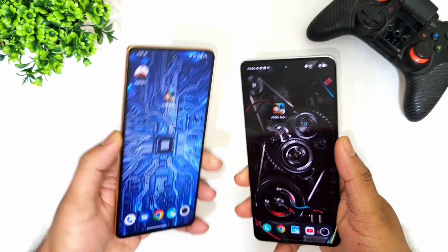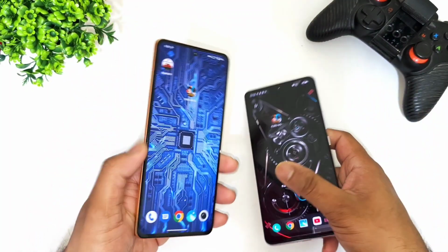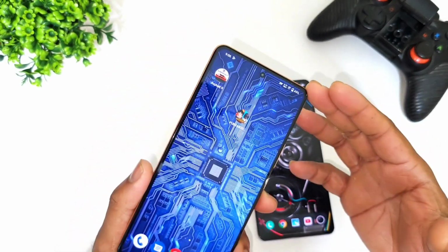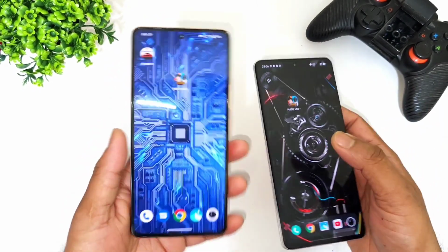In this one I'm going to compare the iQOO Neo 7 Pro versus the iQOO Neo 7. So which phone is really the best option to buy right now? I've been using the iQOO Neo 7 Pro for more than 15 days, so right now I've come to a conclusion about everything on this device as well. So now it's time to compare both phones, and see which phone is really the best option in case you're planning to buy.